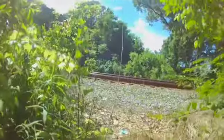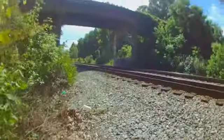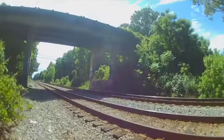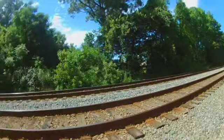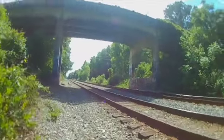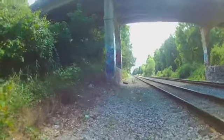There's the railroad. Pretty cool. So that's it. That was Fort Bull. And this is the railway that it was meant to protect. So that was fun. Right, let's head on back. Some mosquitoes.